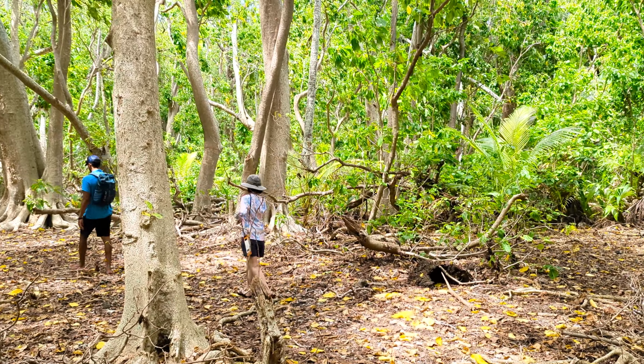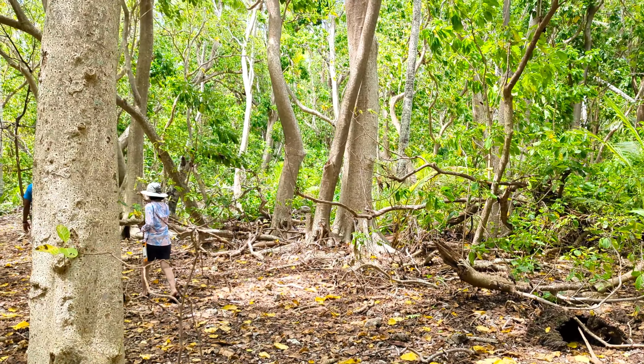On Reiono Island, in Tetiaroa, French Polynesia.